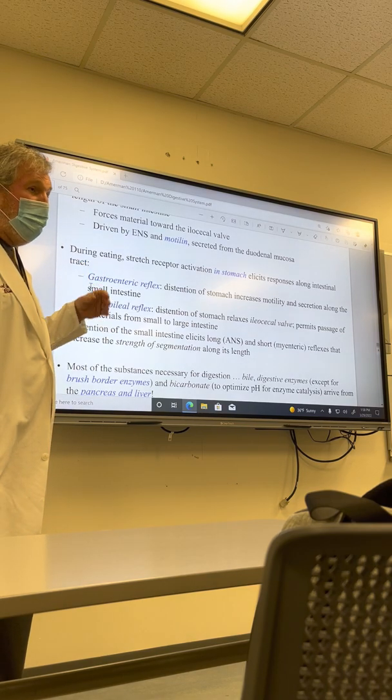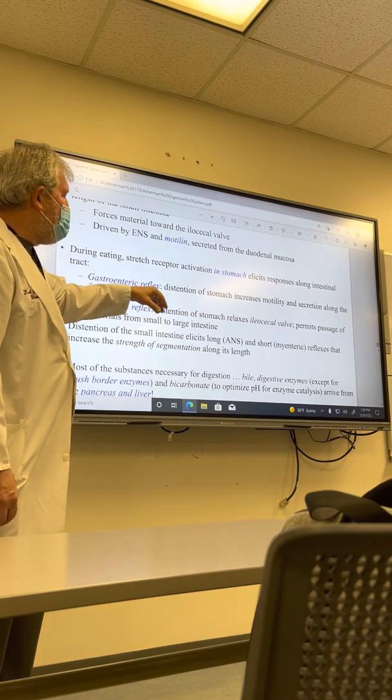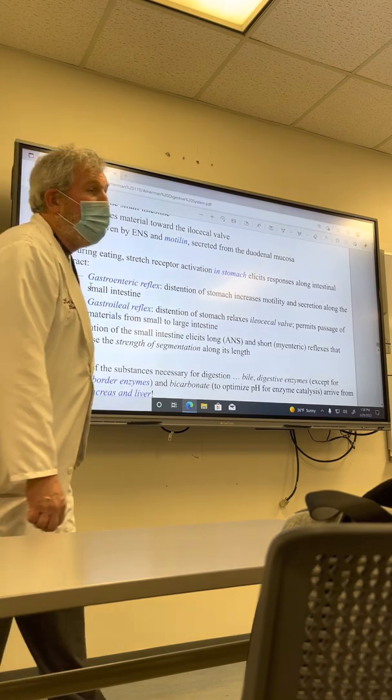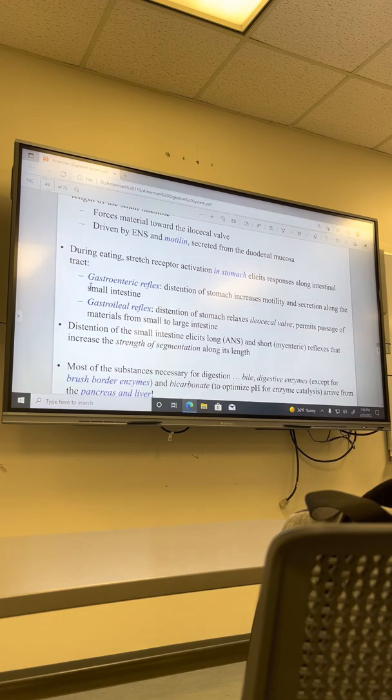Stomach to target the intestines. This tends to be an excitatory one here. Distension of the stomach increases the motility along the intestines. The idea behind this is, if I'm taking in food and the stomach is stretching, we need to make room for the intestines.